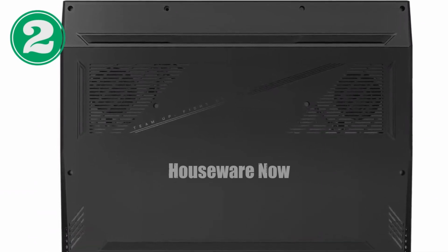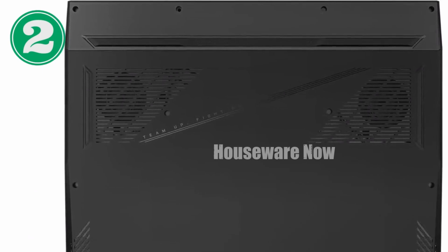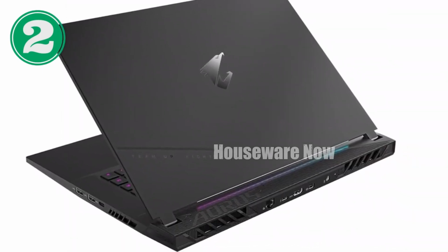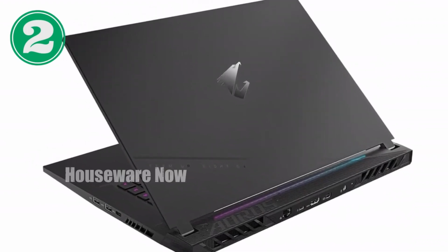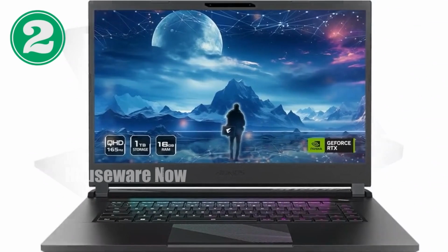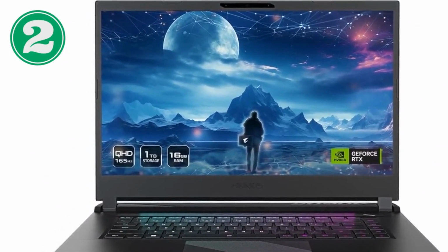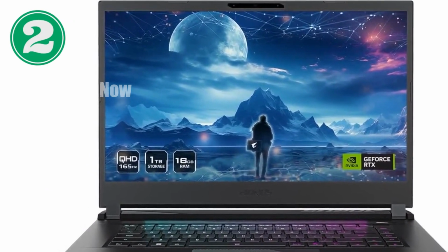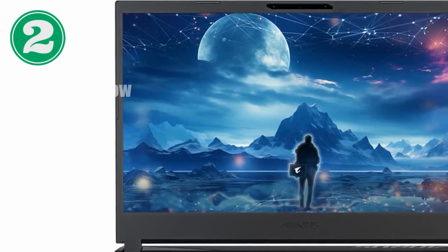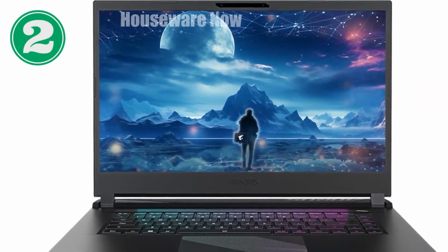or getting work done. In conclusion, the GIGABYTE AORUS 15 2024 is more than just a gaming laptop. It's a comprehensive solution for anyone who requires top-tier performance, excellent connectivity, and a display that brings visuals to life. Whether you're looking to dominate the latest games or need a powerful workstation for creative endeavors, the AORUS 15 is equipped to handle it all.